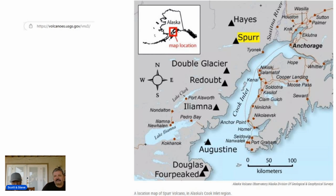So yeah, Spurr is about 80 miles west of Anchorage, but it's in a very remote area. You have to charter a plane to get there. And Haney said there's little infrastructure there beyond the Alaska Volcano Observatory's monitoring stations. The closest community is the village of Tyonek on the west side of Cook Inlet, and it's roughly 40 miles away by plane.